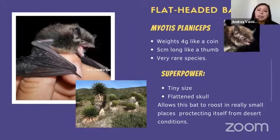This beautiful and smiling bat weighs only 4 grams, just like a coin or less, and it's 5 centimeters long, a little bit more than our thumb, just like this. This small bat eats insects, and it's really, really rare to see. There are only a few lucky people who have seen this bat. It looks really furry, as you can see.